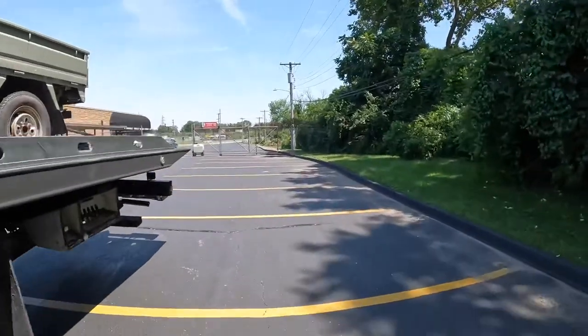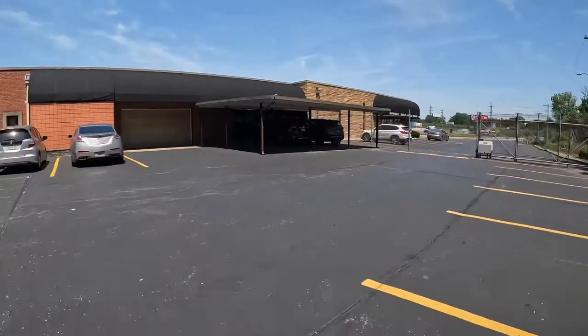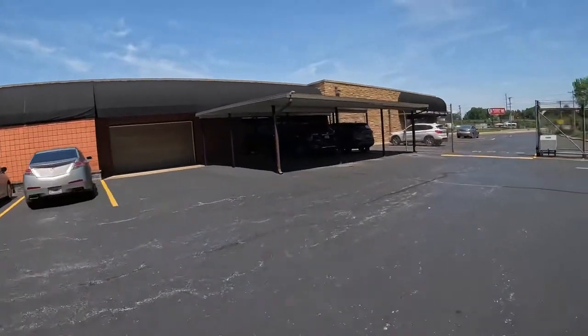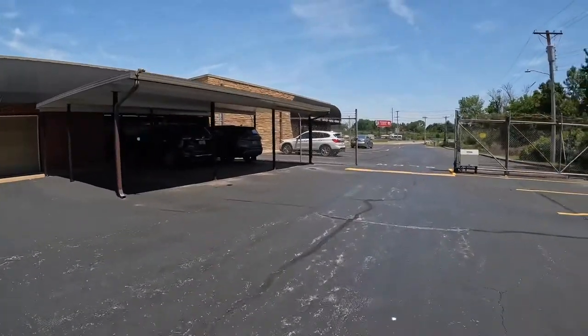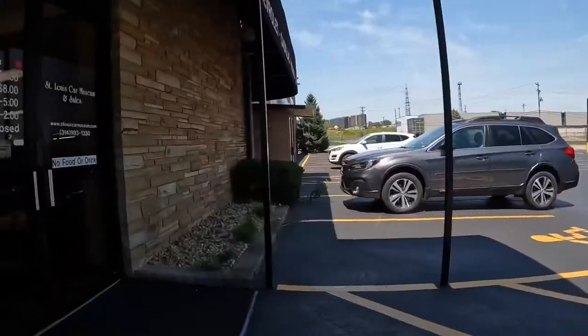Museum. Let's go ahead, check them out, see what they got. I did notice they had a few little hot rods and stuff. It does say car museum, so hopefully they got some really cool stuff. What they got.